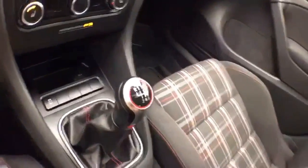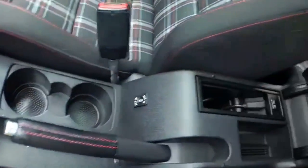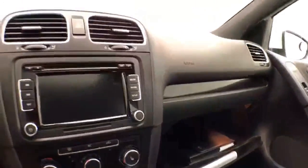6-speed manual transmission. Auxiliary input allows you to connect mobile media devices, along with direct iPod connectivity, and a spacious glove box with all the owner's materials inside. Overhead, power moonroof control.